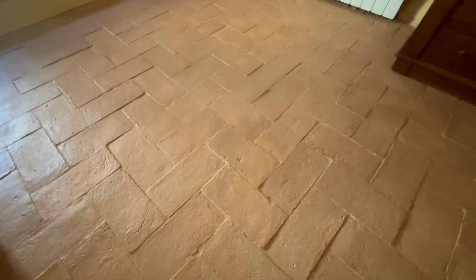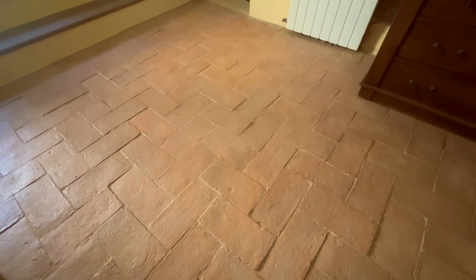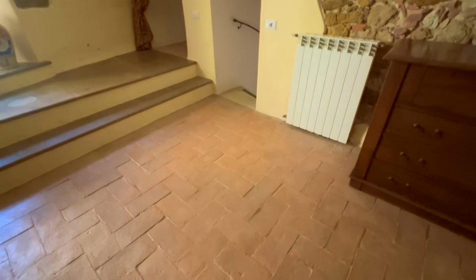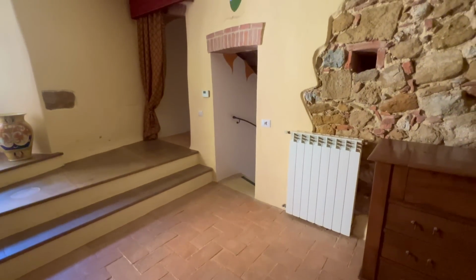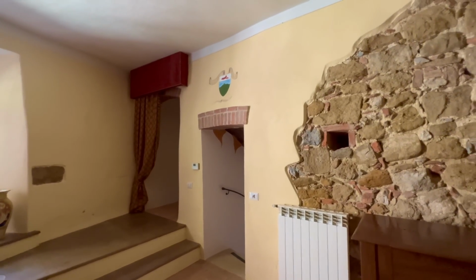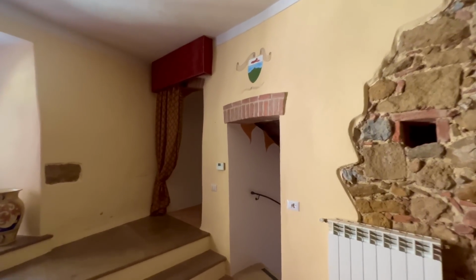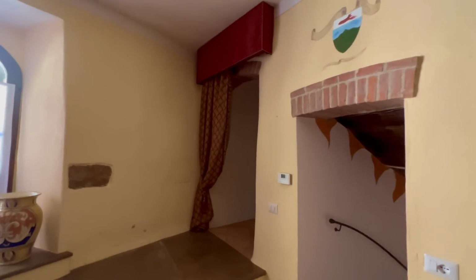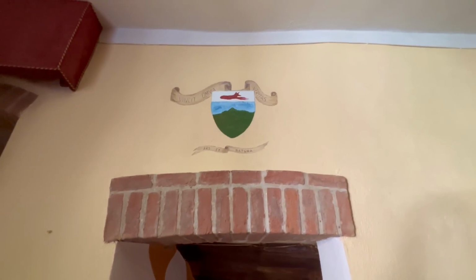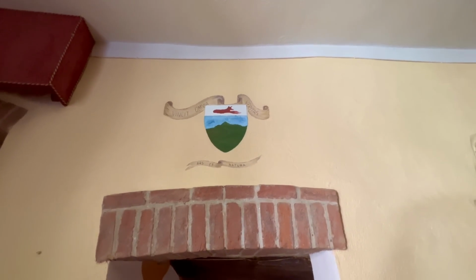I just want to also point out the beautiful cotto floors. Now, the colour may not look true to life because of the light in here, but these are beautifully laid cotto floors. The owner of this house, the current owner, worked for the Vatican as a restorer. So you can just imagine his eye for detail is incredible. He's worked on this house over the decades. This beautiful little coat of arms up here is actually his family coat of arms.